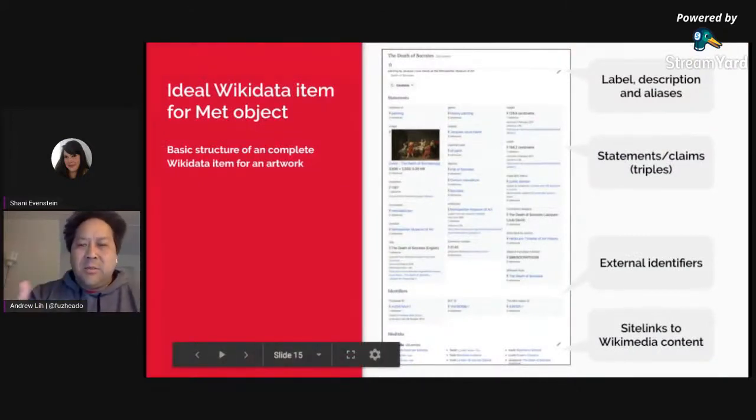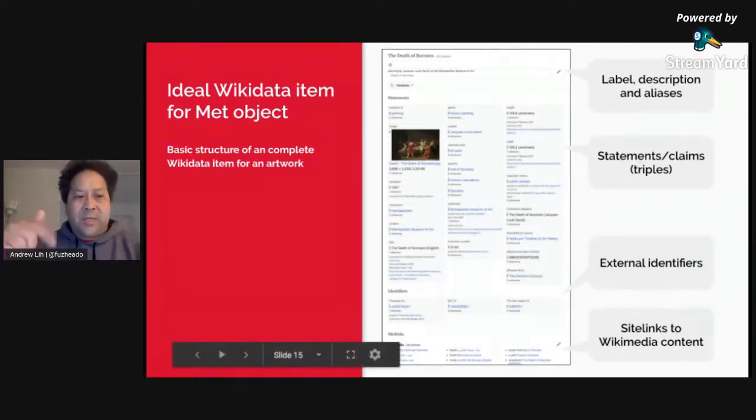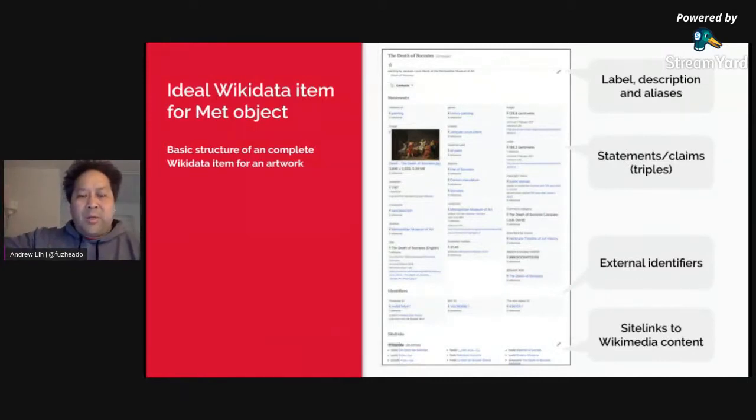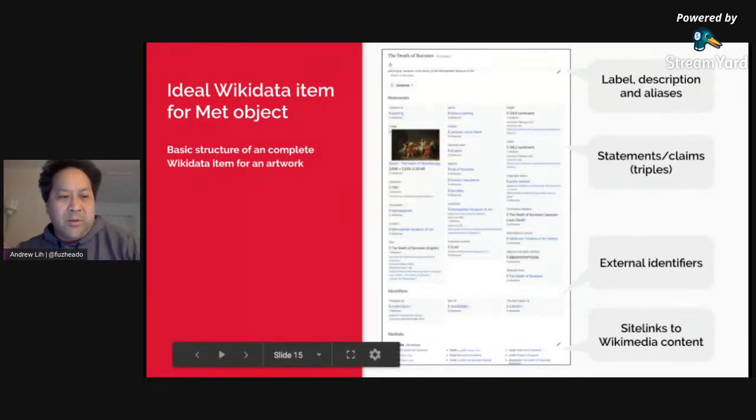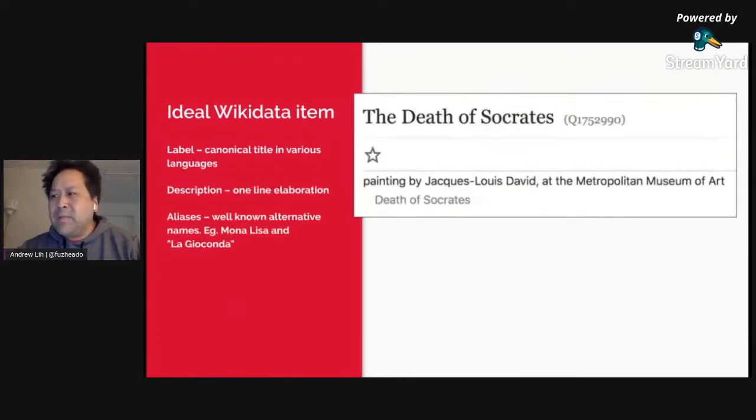This is what an ideal Met object looks like. It is hopefully something that has fully descriptive labels and aliases. It has statements. It has external identifiers. So these are the links to other organizations, to other databases out there on the net. And then we also have site links to Wikimedia content. So these are links to Wikipedia articles, to other kinds of functions in the Wikipedia world. So the ideal item has hopefully a very full label, description, and alias.